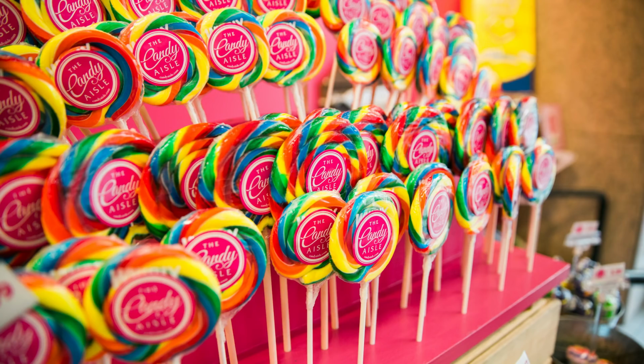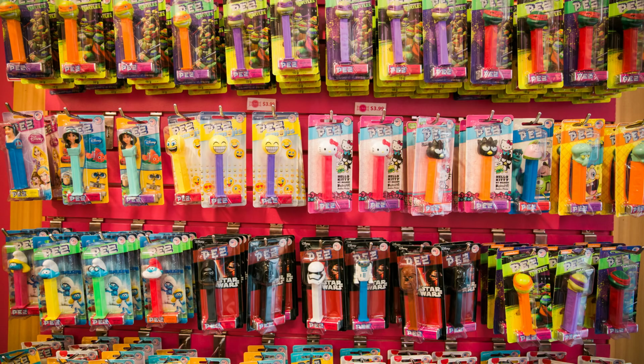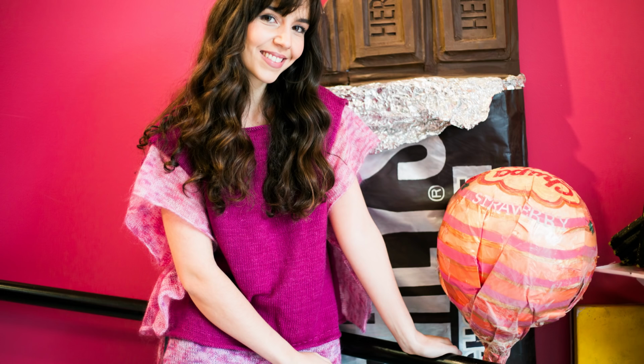So we chose the Candy Aisle in downtown Vancouver on Robson Street, and it just so happened that day was pouring rain. And we had done the hair and makeup for the model at the makeup artist's studio, and then went down to the candy aisle to take the photographs. And in the meantime, she had to wrap up all her hair to make sure that it wasn't going to get wet and then lose all the curls. And she has the most amazing hair.